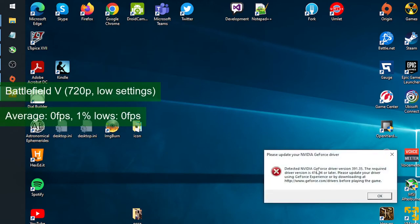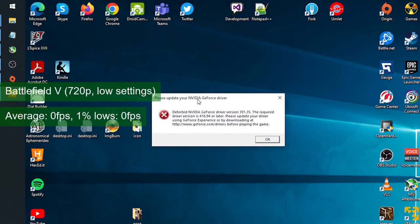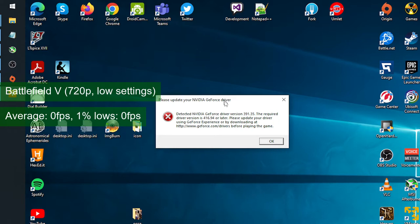Battlefield 5 was more frank about it. It refused to launch and placed the blame on the driver version. It, however, guides the user to download and install the latest drivers for Kepler, which won't install. Thank you, Asus and NVIDIA, for using the same name on different cards, but not providing the same level of driver support.